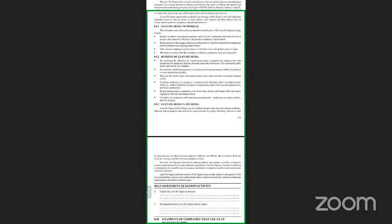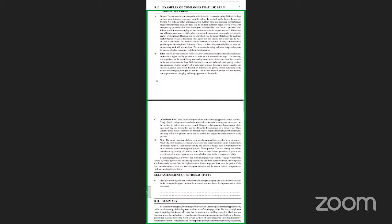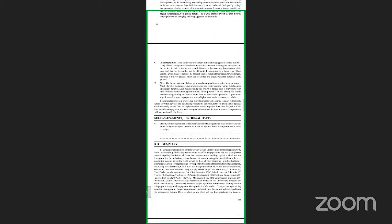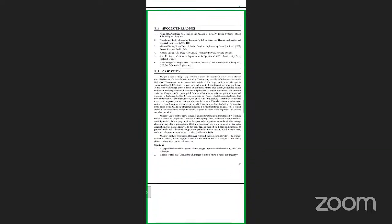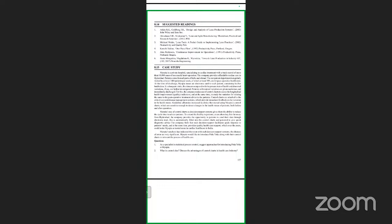Lean Six Sigma versus normal Six Sigma, because we have Six Sigma. So what is the difference between these two? These two are related strategies that can solve problems. Both can help companies make noteworthy improvements in quality, efficiency, and use of time. These are the examples of companies that use lean manufacturing. Toyota is using it, Intel, John Deere, and Nike are also using lean manufacturing. The case study of myopia is given to us.